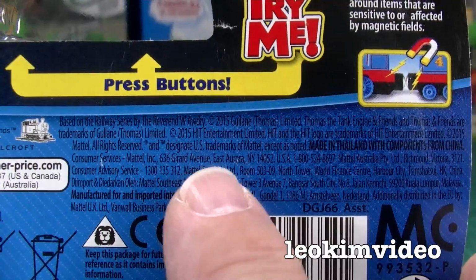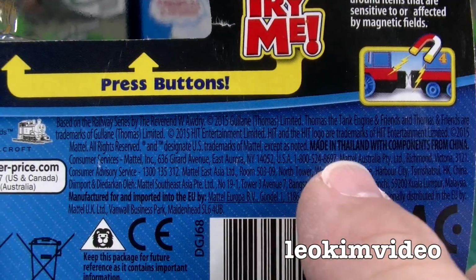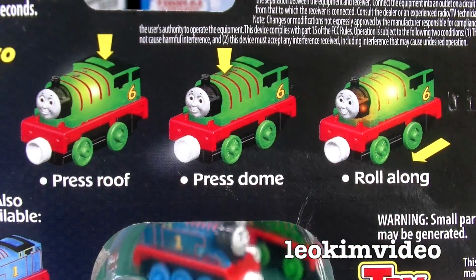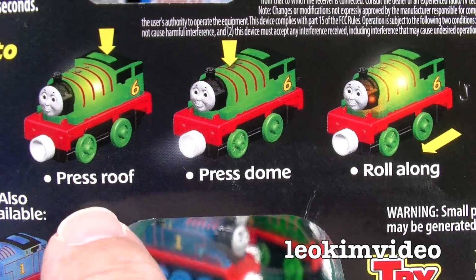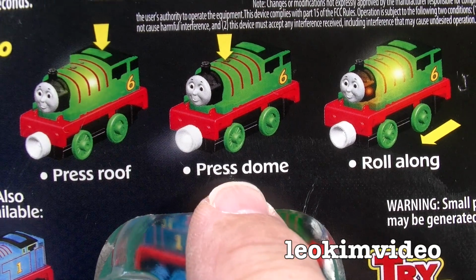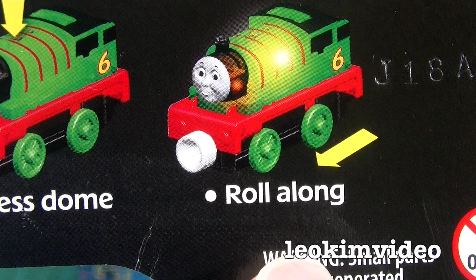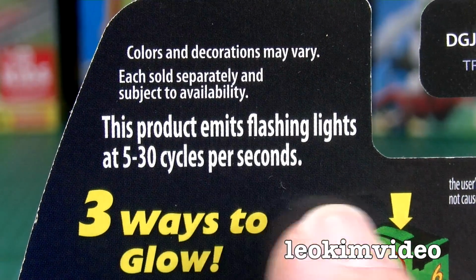These Take and Plays are copyright 2015, made in Thailand. I think that's important to see. And if I go up here, it talks about the features and how you activate them. You can press the roof, you can press the dome, there's a light at the front there, and you can roll them along to also activate the lights.